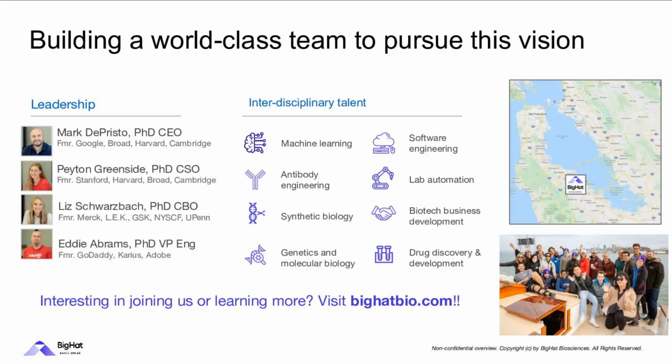Cool. So in wrapping, I wanted to highlight our wonderful leadership team and call out our equally wonderful interdisciplinary talent and team across multiple functional areas and expertise areas. As you can imagine, what we're doing involves many pieces coming together in a fairly cohesive whole, and our approach is very much consistent with a need to be harmonized in how we operate across these functional areas. We are based in the San Francisco Bay Area, and we are growing rapidly and doing increasingly exciting things.